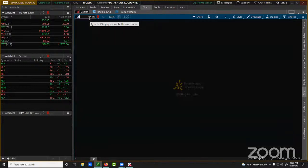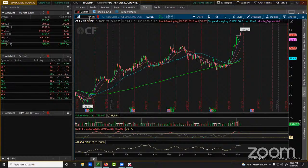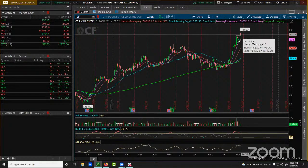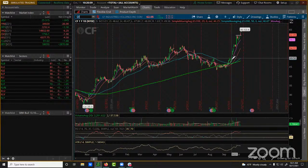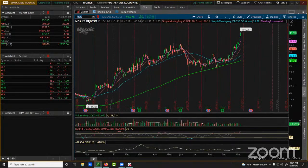Then when you're looking at the agricultural products like CF Industries here, this has been the strength of this area of the market. Recent breakout here today, followed a breakout a week and a half ago, and a breakout from 2 weeks ago. Let's see how it navigates that next breakout. Then you have Mosaic, which has also been on absolute fire in this space. And so you've got the agricultural companies doing fairly decent right now.